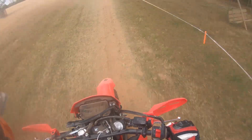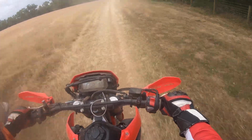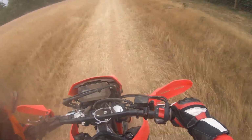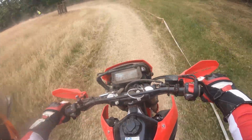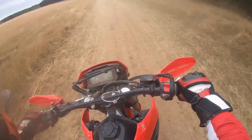Now no one's going to pretend it's an enduro weapon or anything like that, but it did pull heartily all the way through the rev range. I did play a lot while I was out and about, potter at low gear and then just try and pull it right the way through the revs, and I was really impressed, surprised. It felt as if it had more power than my old Rally did.